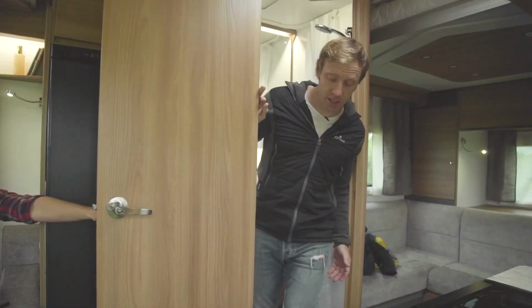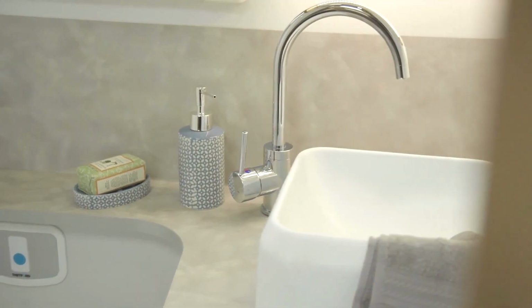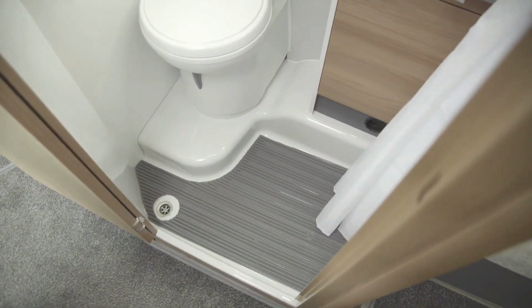To the side of the kitchen is the wet room, the shower, toilet and really big sink. And the best thing is because it's in the centre of the motorhome, it can be accessed from both the sleeping areas without disturbing the other party.